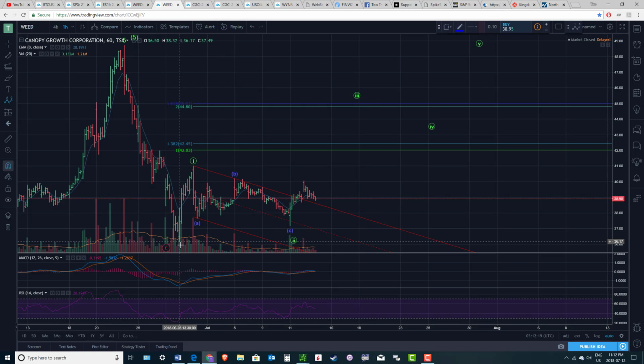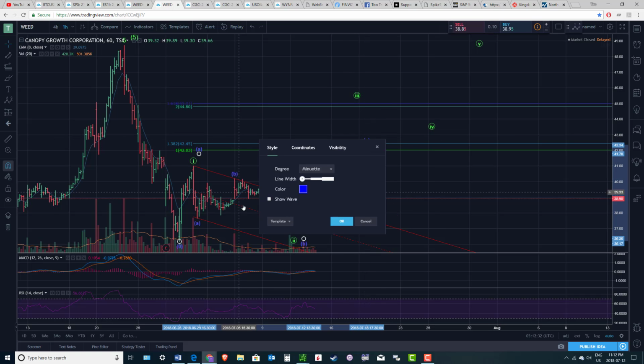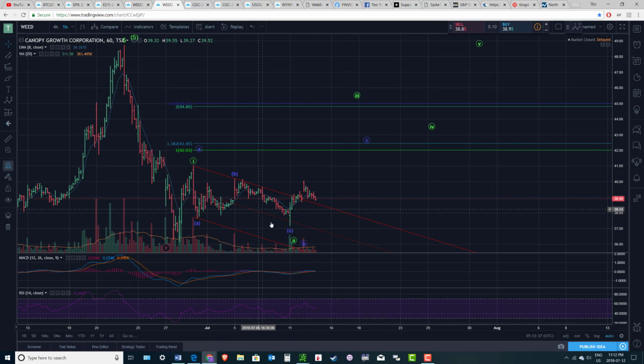Okay, so the other interpretation is that we have A up, B down, and we're going to have a C up. Let me just change that to the right degree. So A, B, and then we'd have a C wave move up to possibly equality around this area, around 42. That's definitely a possible scenario as well.